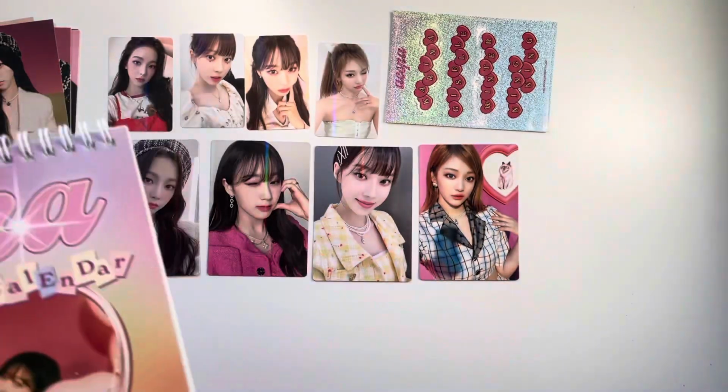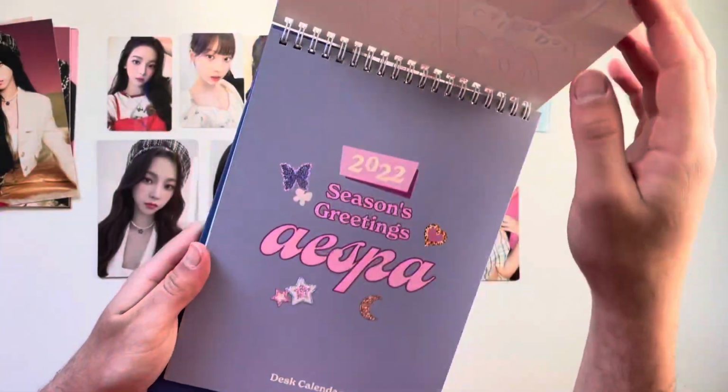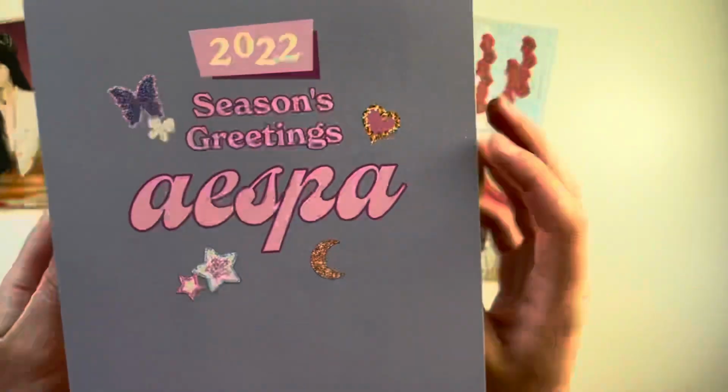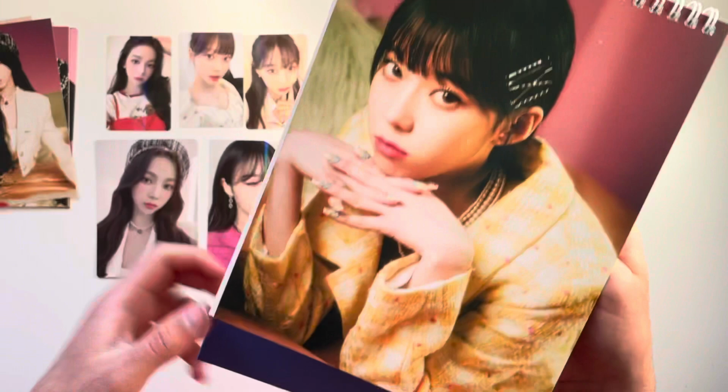This is actually the only season's greetings I ordered. I was kind of wanting to stay away from season's greetings, but I cannot do that for aespa. So first I'll go this way and then we'll go back and do it. Oh wait, how should I? Okay, I think all the pictures are gonna be on this side. So I will show you these.